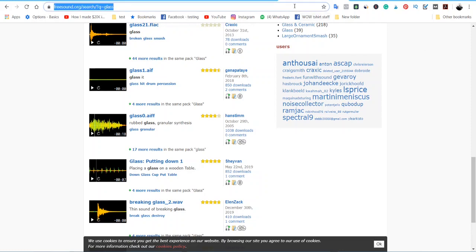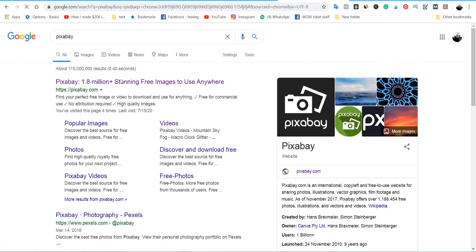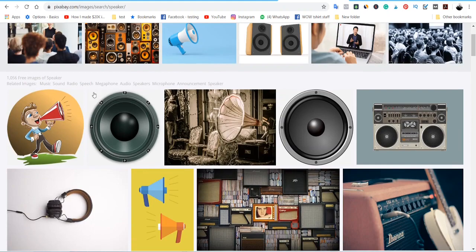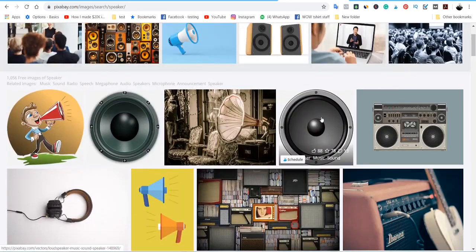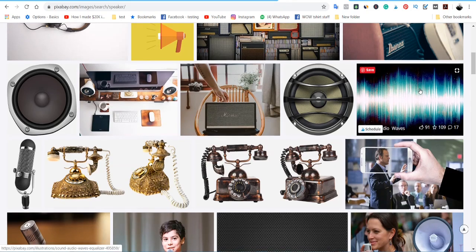And now we're going to take a look at the platform to get the picture. Okay, just head over to Google and type Pixabay. This is a free website for images and videos as well. So we would like to see an image of a speaker. Okay, so there are going to be so many images of speakers available here, right? You can use this one. This one is very good as well. This one is very good. Okay, so it's called audio wave. This one is very compelling.